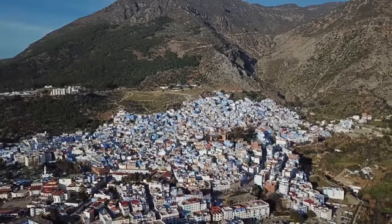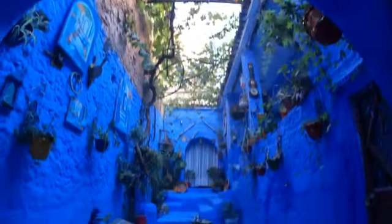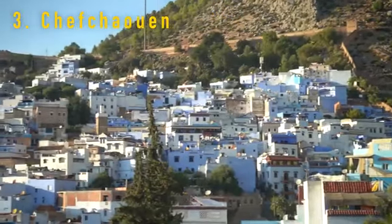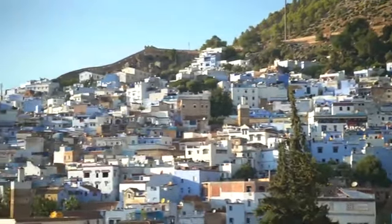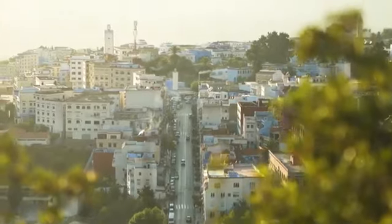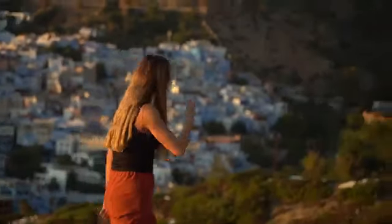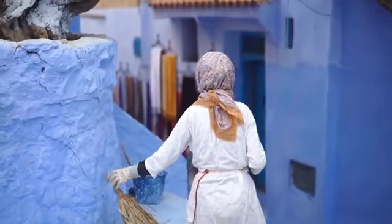So top 3, here we go. Number 3 is the beautiful blue city of Morocco, Chefchaouen. This city is situated in the Rif Mountains and it is absolutely stunning. Make sure you go watch the sunset over the city near the Spanish mosque and you will be treated with a backdrop of the mountains at golden hour, something you cannot miss.